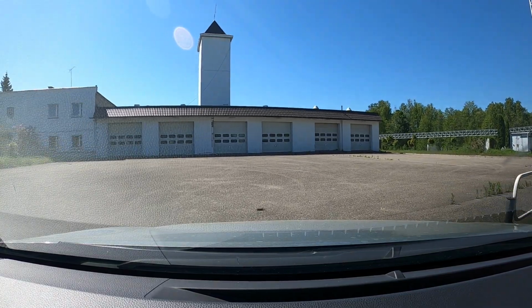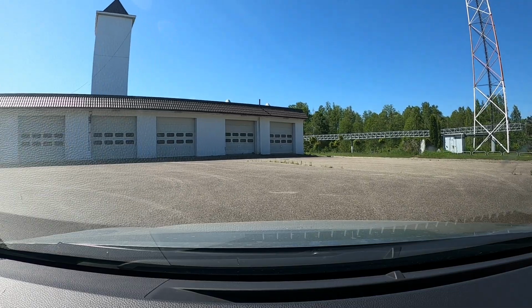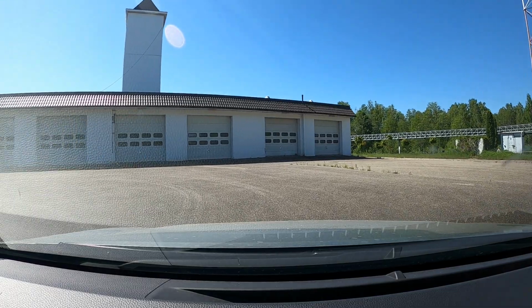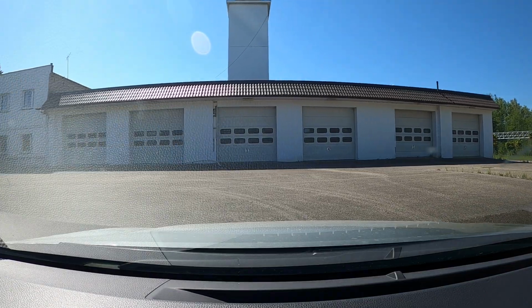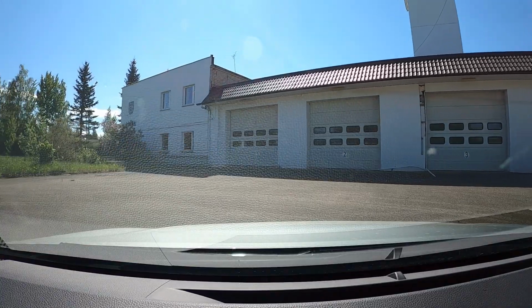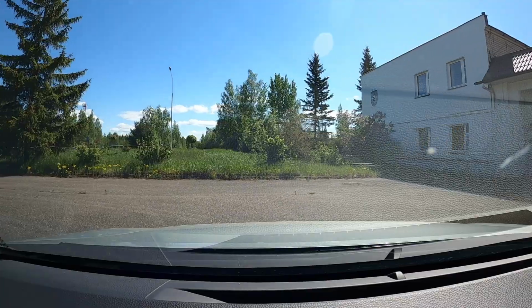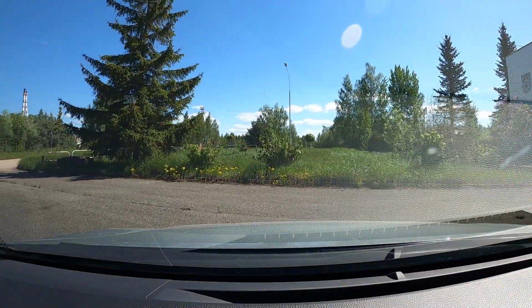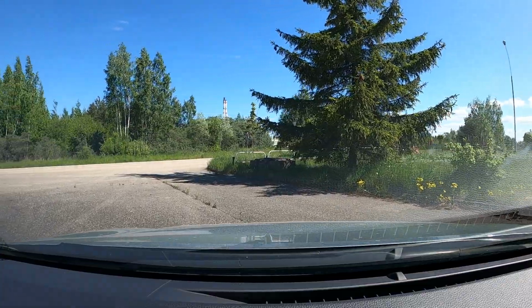I'm just driving in so you can have a view. But remember in the Chernobyl mini-series, obviously the plant had its own fire station, so you can see the bays here, 6, 5, 4, 3, 2, 1. So yeah, this looks like their old fire station. Not running anymore. Interesting.